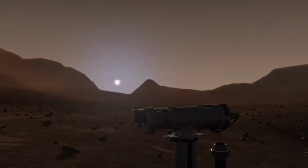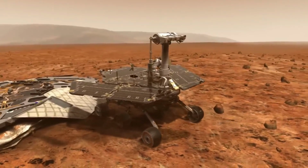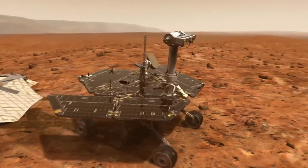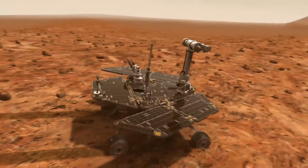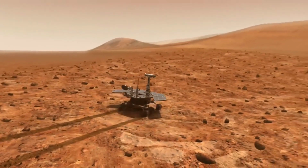It found evidence of volcanic activity, impact craters, and sedimentary rocks. The rover's spectrometer and thermal emission spectrometer were used to study the chemical composition of these rocks and soil samples, which revealed a complex history of the planet's geology and climate.